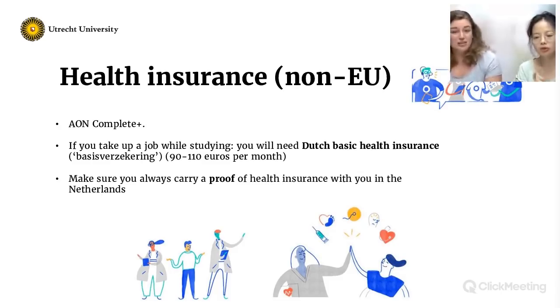But you do need to apply for the basic health insurance. Yeah, you do need to find that out. It's not going to come automatically. No. And in that sense, it also helps a lot if you have a Dutch friend or a Dutch classmate who can help you translate stuff. There's a lot of information available in English, but some procedures are only in Dutch, and then it might help to get a Dutch buddy who can translate stuff for you.